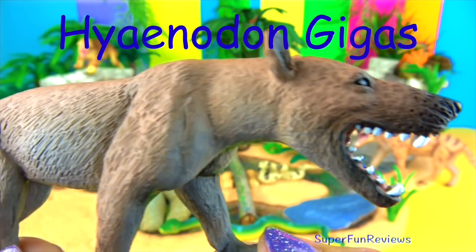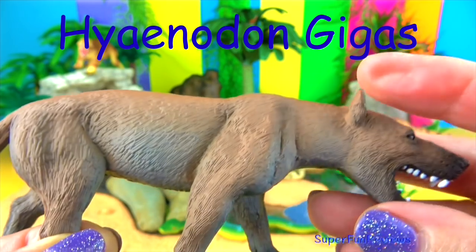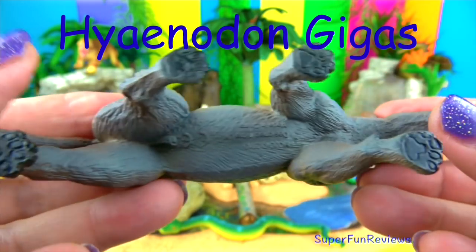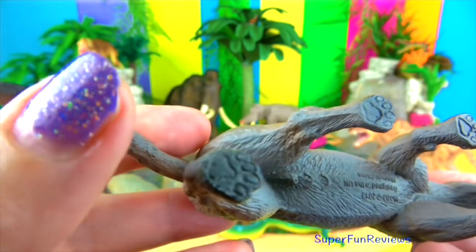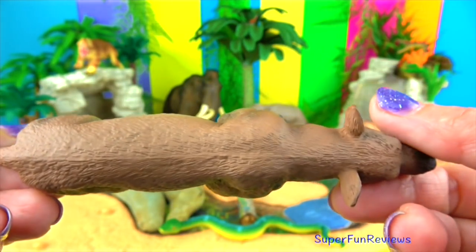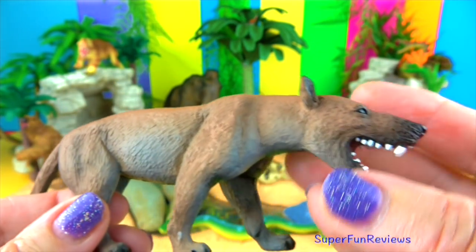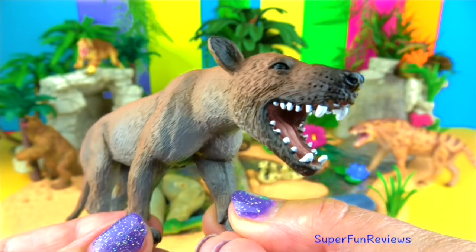Hyaenodon gigas was the dominant predator of its day, as big as a small rhino. It was the largest of its kind. It also was a predator of the saber-toothed cats. Hyaenodon were very successful predators from a group known as creodonts.